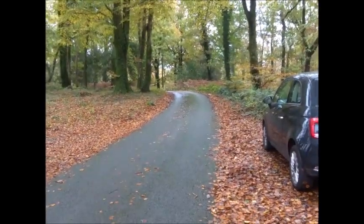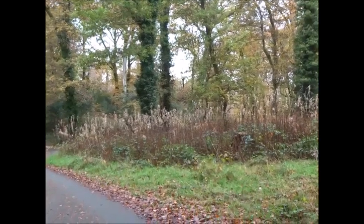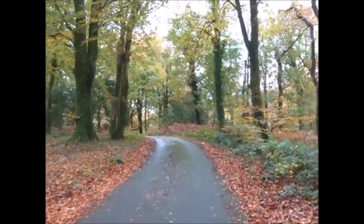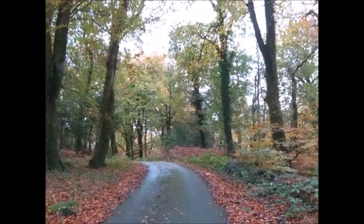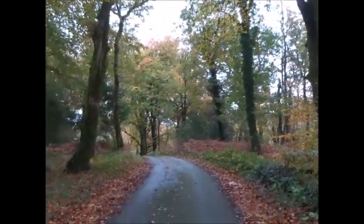I think I'm going to be a bit unfortunate this afternoon for this walk, which I wanted to do to catch the autumn colours for this year before they disappear. 11th of November. Okay, I'm going to do a walk on lanes, mainly these quiet lanes in the area near Llanbedr in North Wales.